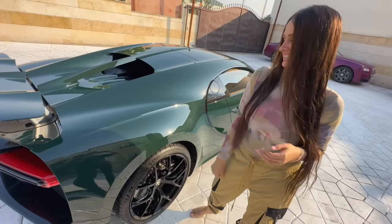Bugatti. Honestly, we needed this car when Andrew Tate was here. You think he cares at this point? I mean, he might try and race you, though. Yeah. Don't challenge him, bro. Andrew Tate Bugatti race. He likes a challenge.